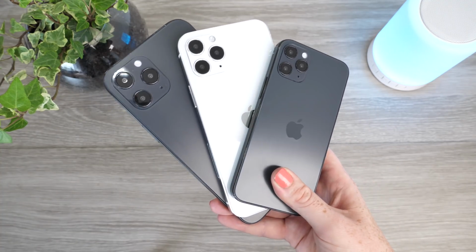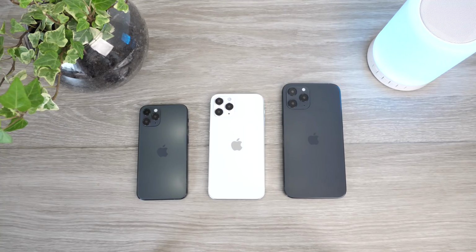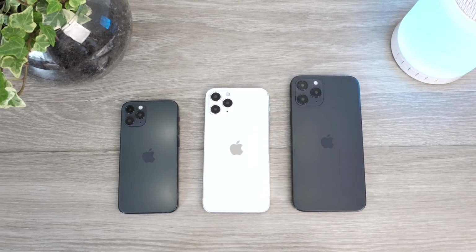The dummies which I hold here may not be 100% accurate, but it gives us a good understanding of what to expect from Apple's new arrivals in September. The units which I have today represent the iPhone 12, iPhone 12 Pro and iPhone 12 Pro Max. There are 4 devices within the series.